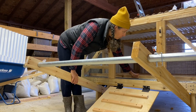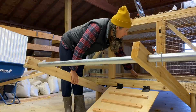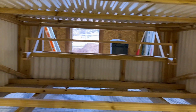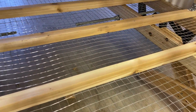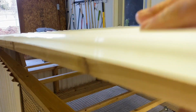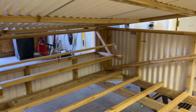We got 5 perches for chickens, a nesting rack, roofing material around the outside and up on top, and the 1-inch wire on the bottom so the poops fall through. This roof pops up. There we go. Pop the rod out and that'll hold the roof up.